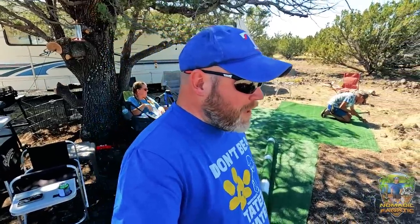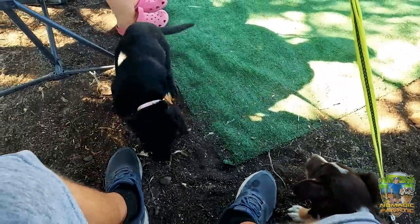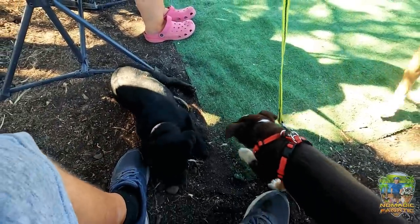But hopefully we'll have some other puppies here joining us pretty soon. Tig, is your friend here? It's Zelda, Zelly. Man, she's getting big though.